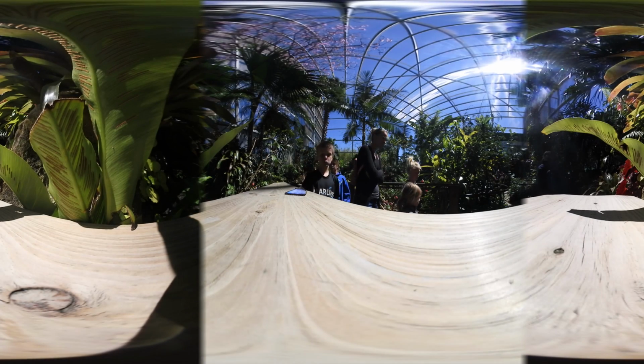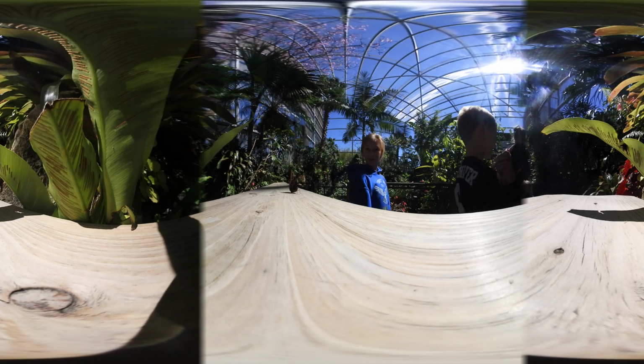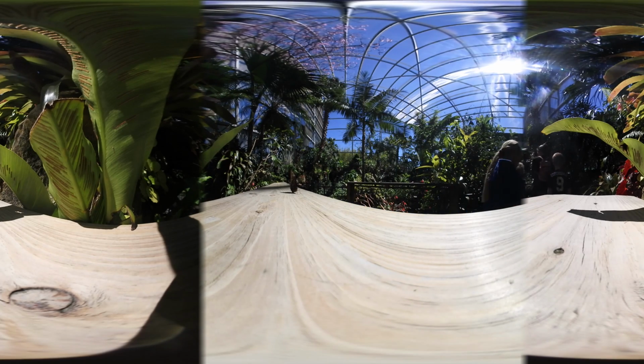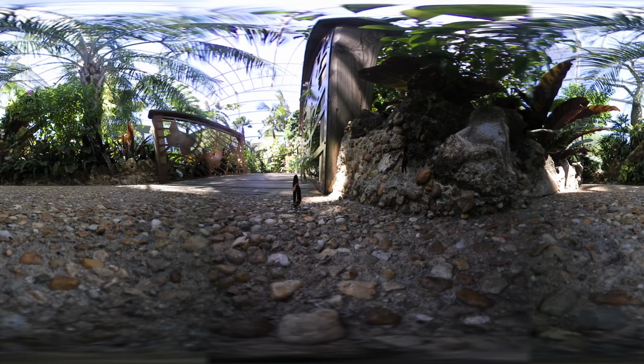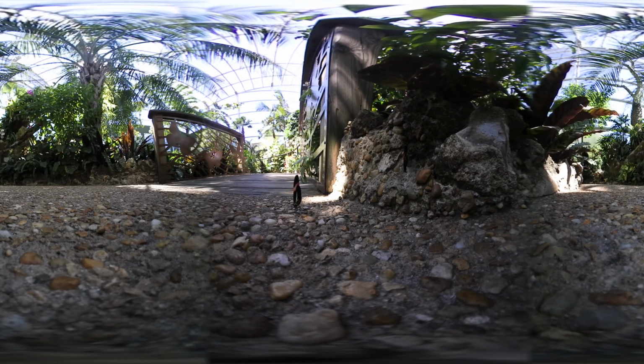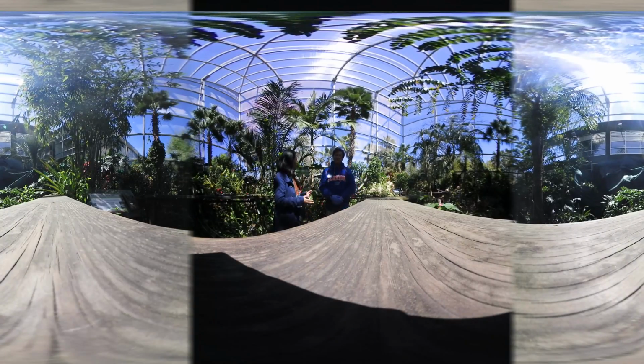Stepping into the butterfly rainforest at the Florida Museum of Natural History, you'll usually be surrounded by butterflies in the air. But today, with the temperatures hanging in the 50s, you'll see that most butterflies are laying on the ground. To learn a little more about how the staff here protects the butterflies in the cold weather, I found Ryan, who has been taking care of these butterflies for over 10 years.